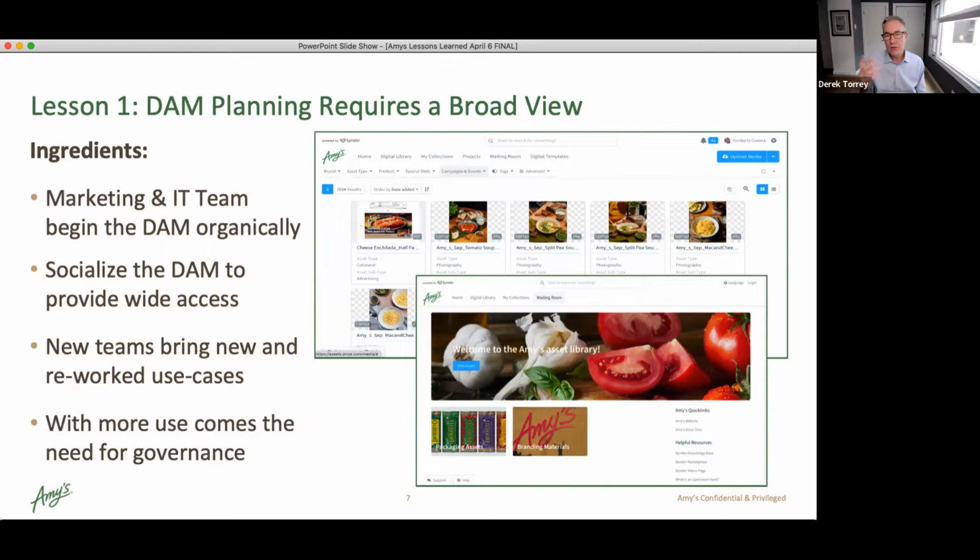So those new teams, when they come on, they bring new needs, new use cases, and changes to what you thought, right? Yep, absolutely. It is a moving target to a degree. And the great thing about having a DAM in place is that it does start to drive itself after a while, but it also evolves, because when new players come on, they might not even know about it. So trying to keep it socialized is a task.